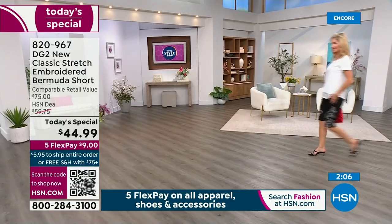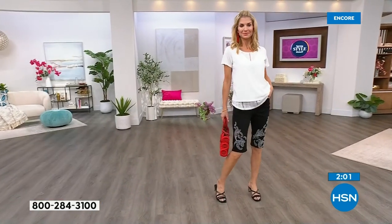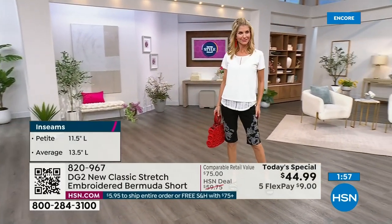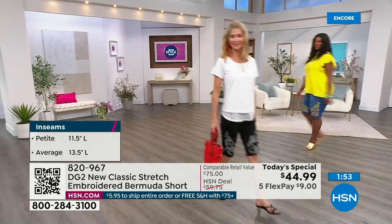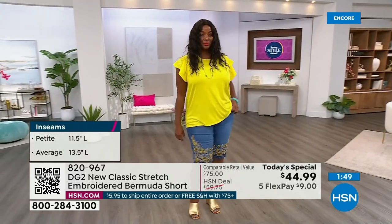Isn't that awesome? And it's a great value, which we haven't really talked about. I know, the value is ridiculous. It's really fantastic. You look at the flex pay, it was $9 on any credit card, $7.50 if you're looking at the HSN card. There are your inseams on the left side, petite at 11.5, average at 13.5.